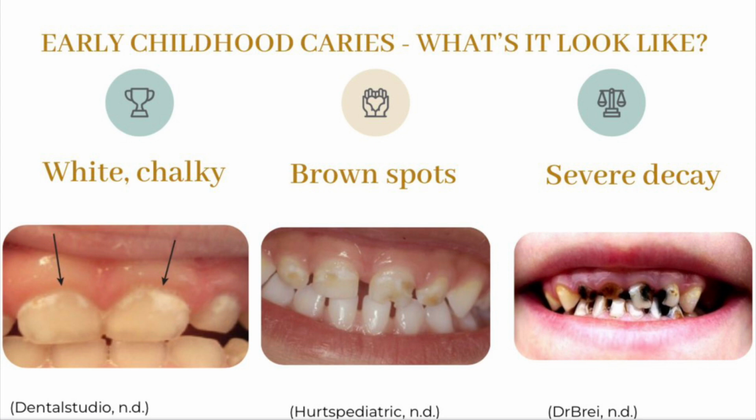Early childhood caries, also known as ECC, is one of the most prevalent diseases in children worldwide. In the first picture listed here is the white chalky stage. You may notice plaque present in this stage as well. In this stage, it may be reversible with good oral hygiene and remineralizing agents such as fluoride. In the next stage, or the brown spots picture listed in the middle here, you may notice these brown spots on your child's teeth. This may mean that there is dental involvement and your child may complain about sensitivity to cold. In the last stage listed, there is full dental involvement and your child may complain of constant pain.